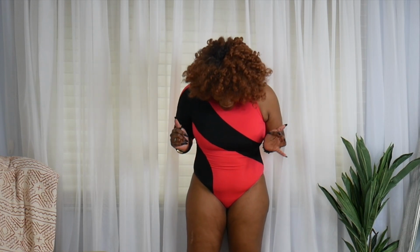So I do know how to swim. I'm not big into swimming. I used to be when I was young. But if I wanted to jump in a pool, or if I was taking my granddaughter swimming or something like this, this is what I would wear. Plenty of coverage, but still super unique and cute. So I definitely recommend this one.